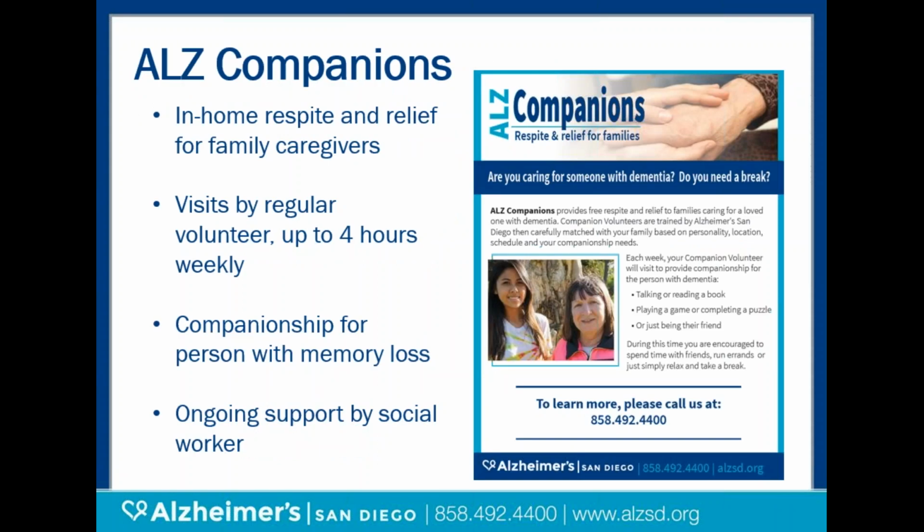So the first program that I want to talk about is our Respite program, or ALS Companions, and this is for caregivers of individuals with dementia. It doesn't have to be Alzheimer's, it can be any type of dementia, it can be mild cognitive impairment. And this is an in-home respite program, so we have trained companion volunteers to come to your home to provide an up to 4-hour weekly visit with your loved one so you can take a break.